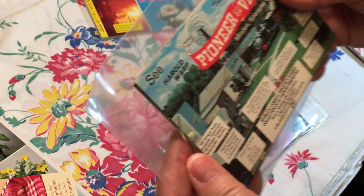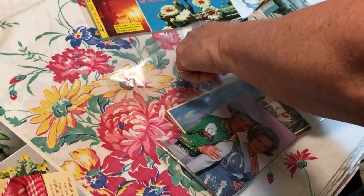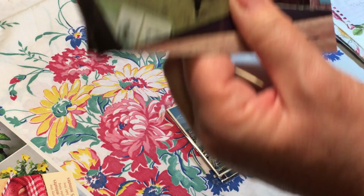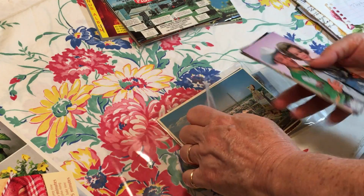This group is from Nebraska, from a place called Pioneer Village. And so it's just got, I don't know how many it's got in here. It looks like maybe 8 or 10 postcards. The listing on Etsy will tell you how many are in there. So there's that one. This one's fun. This is Roy Rogers and Dale Evans, and it's all pictures from their museum. So that's, I guess, their museum. And somewhere in here, there's the horses. That's Dale's horse, and that's Roy's horse. So there's those.